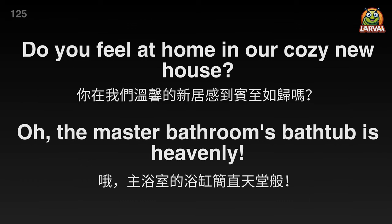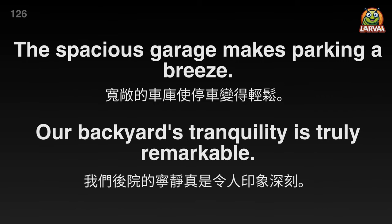Oh, the master bathroom's bathtub is heavenly. The spacious garage makes parking a breeze.